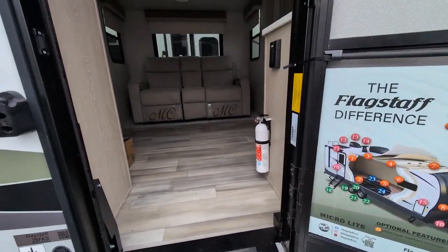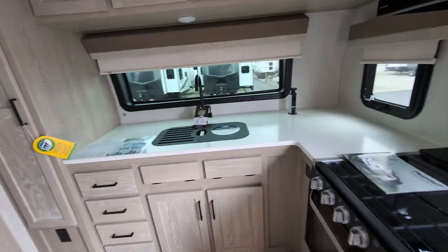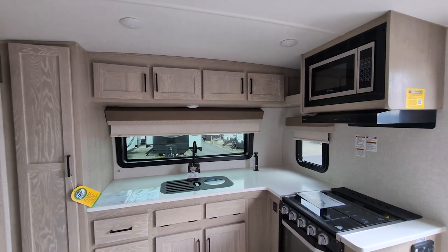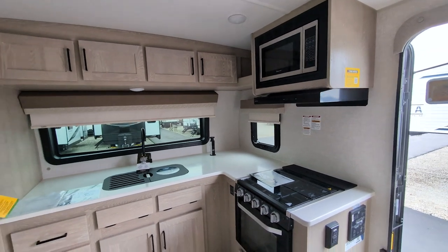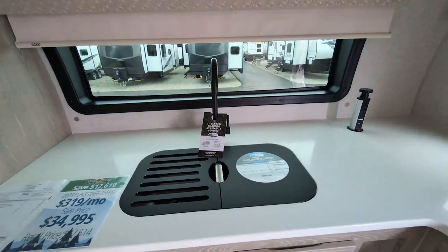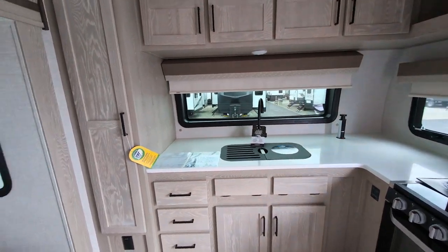So when we come in, we do have a front kitchen in this unit, which means you're going to have a lot of countertop space, a lot of storage space. We've got our 3-burner stove, microwave. We've got a 50-50 stainless steel sink, big window to look out of. And like I said, lots and lots of storage.